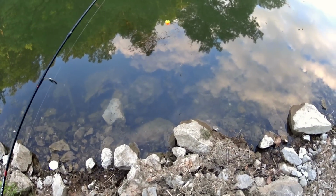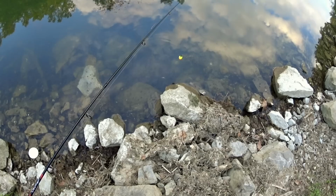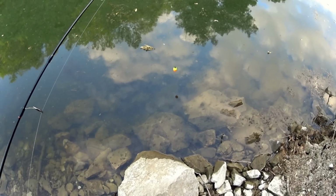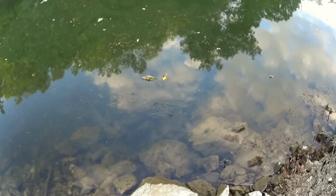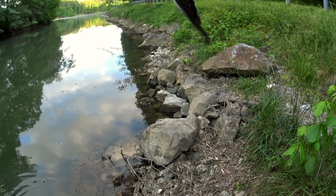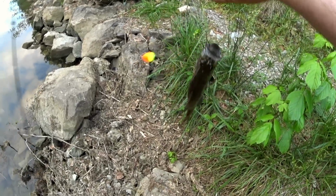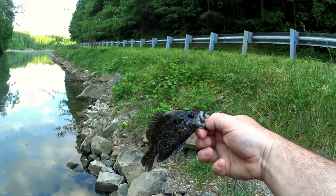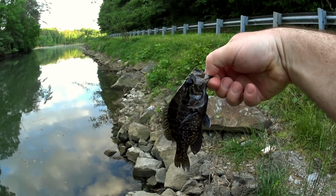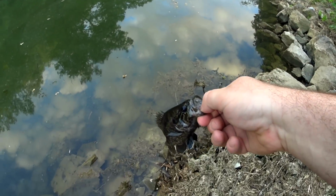Well, I'm going to try for green sunfish again. If I can find them. There we go. Wow, look how dark this one is. Actually, this is a rock bass. Now that is cool. He's camo colored. Really cool fish. Let him go.